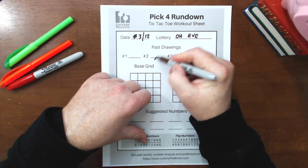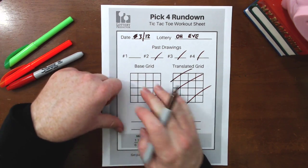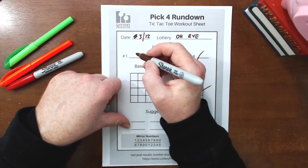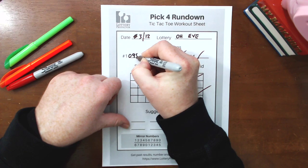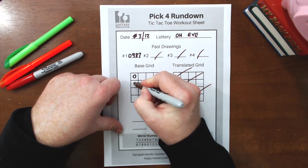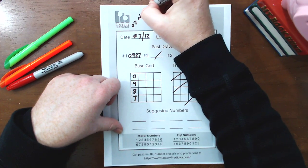3/12. So, as with the other rundown, we only need the one drawing. We only need the base grid for these ones to start showing up. And on the evening of 3/12, we actually saw the result was a 0987. Go ahead and fill it in there, and much like the other rundown, we're going to fill that in the box in the left hand column here, 0987. And then we're going to do, as I said, this is the +2, +4, +8 rundown.